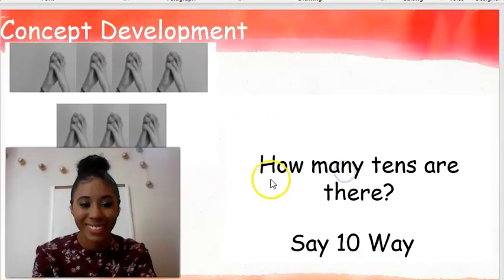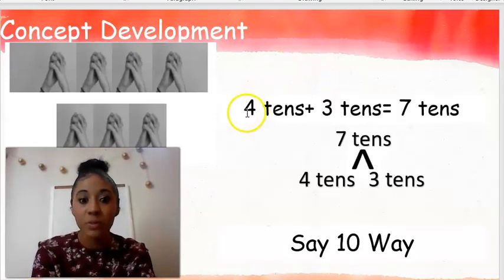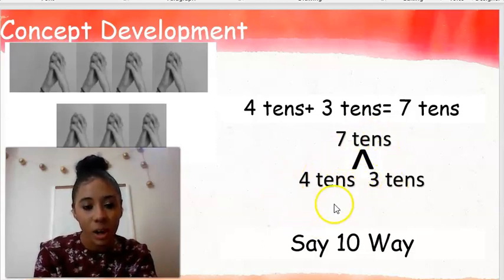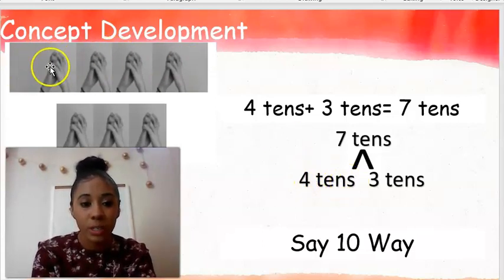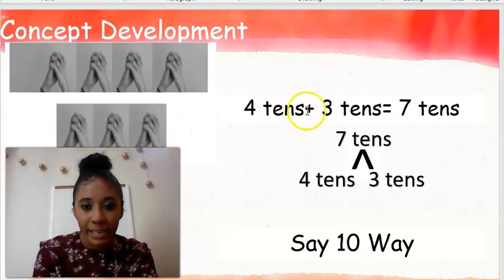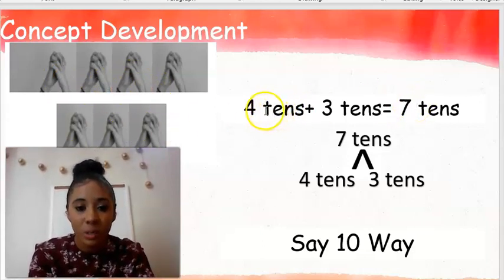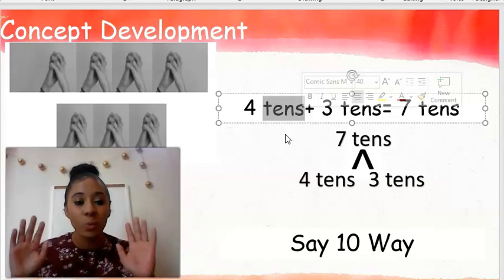Okay, first grade, let's take a look at what that number sentence and number bond will look like using our 10s. We have 4 10s plus 3 10s equals 7 10s. In our number bond, we also wrote 7 10s, 4 10s, and 3 10s. This is called the say 10 way. We call it the say 10 way because we're telling how many 10s that we have. So, just like in our picture up here, we have 4 10s, which is why in my number sentence I started with 4 10s. Just like in my picture, I have 3 10s, so I added 3 10s. If I put 4 10s and 3 10s together, I get 7 10s. See how I put the 10s right here? Because I'm using the word 10s, that makes it the say 10 way. What's this way called?